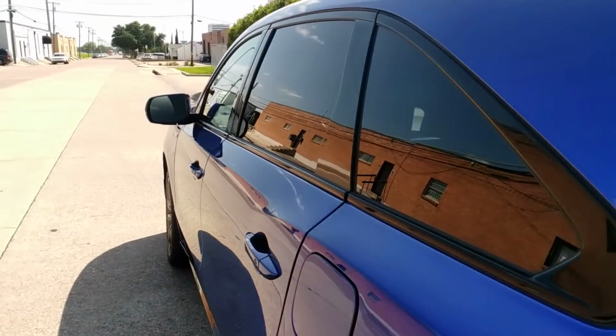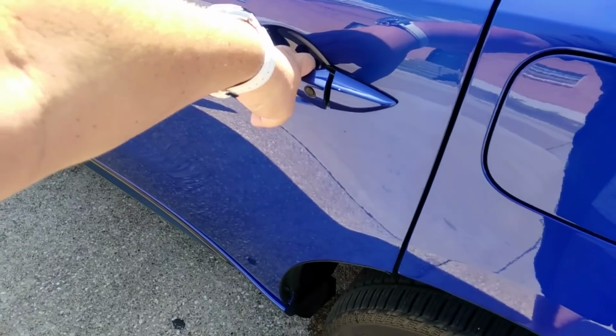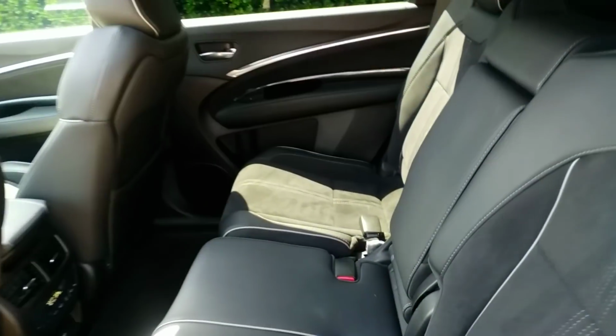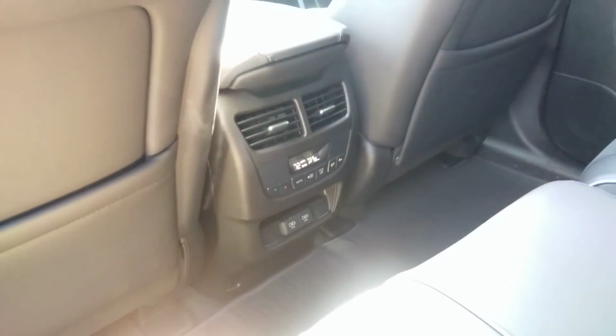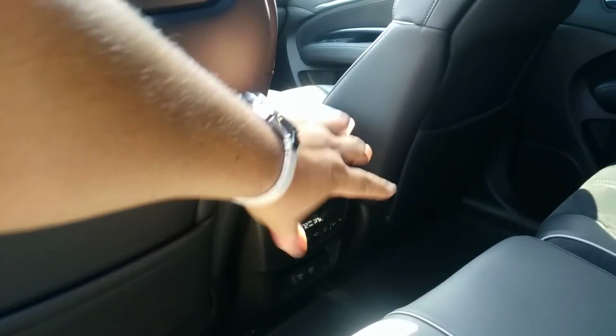Check this out. By the way, you do have keyless entry, and that's also good for the back doors, which is nice. The back seat reclines, it slides, it's a Honda back seat. The weird thing, though, is the third belt is up here, and I don't think I'm a fan of that. And I didn't notice that in the RDX, but we have second row HVAC controls.